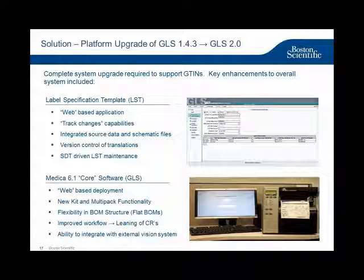Key enhancements to the system that we like is, one is our own LST that I talked previously about, the label specification template. This is now web-based. It has the ability to track changes. So if you're actually doing a CR, you don't have to look at the whole label. You'll see the whole label, but the specific item that is being revised or changed will be highlighted. We have integrated source data, version control of translations, which is key because, again, we're a global provider. And then we have what we call SDT-driven LST maintenance. So it's something that we're always looking to do improvements. Again, we work together to make enhancements to the system so that it is a very user-friendly software system.